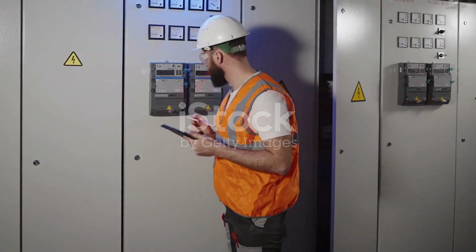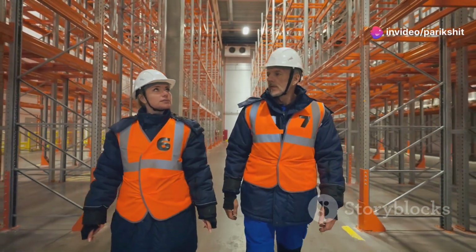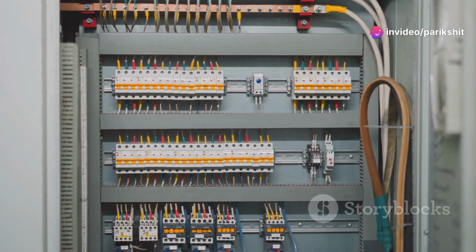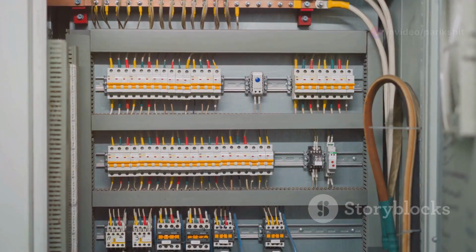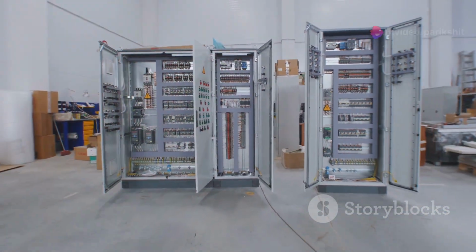Chapter 8, MCBs, the unsung heroes of electrical safety. All right, let's talk about something a little technical, but just as important, MCBs. That stands for miniature circuit breaker, and they're like the safety valves of your electrical system. If there's a surge or an overload, they trip and cut off the power before things get out of hand.